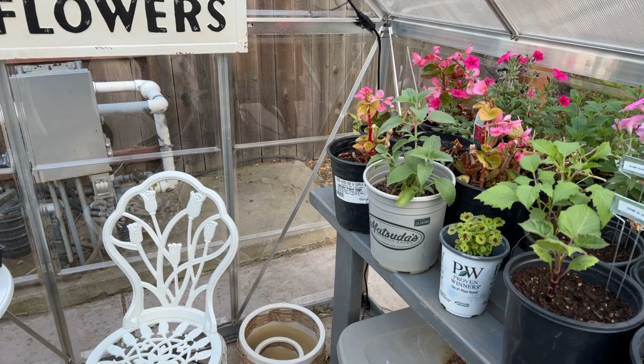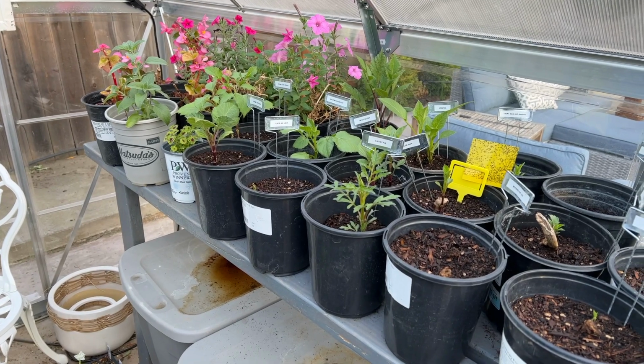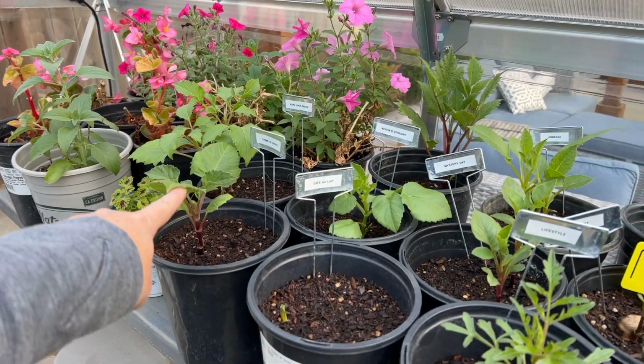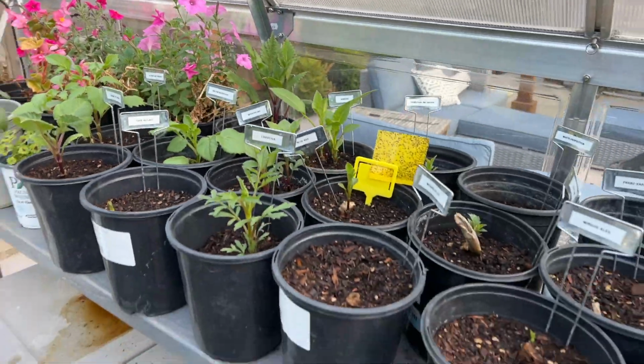And then you can see over here I have my dahlias. I've been growing them on mainly just to protect them from slugs. And so I have some of them that are doing really good. This is Creme de Cassis. This is Kelvin Floodlight.